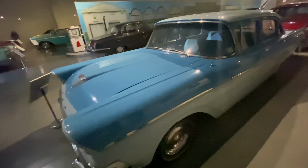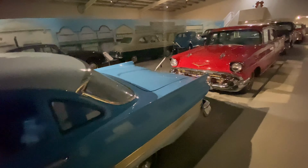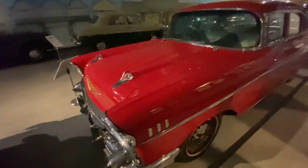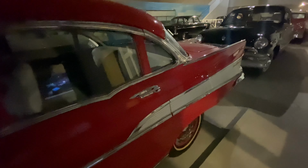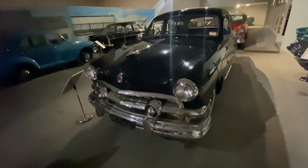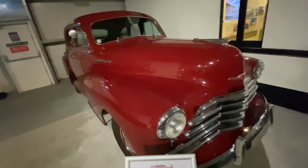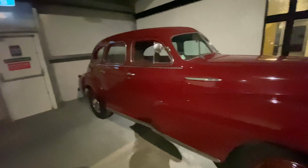Ford, look at that. That's heavy. A big Vauxhall, but it's a Ford and a Chevy. Beautiful deep maroon colour on that. Look at it. That's a gorgeous colour. Almost metallic, but it's not. There's got a hint of it.